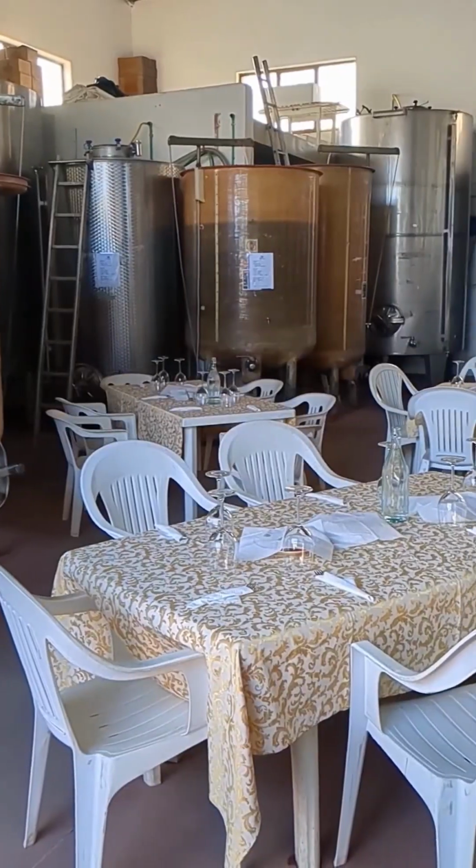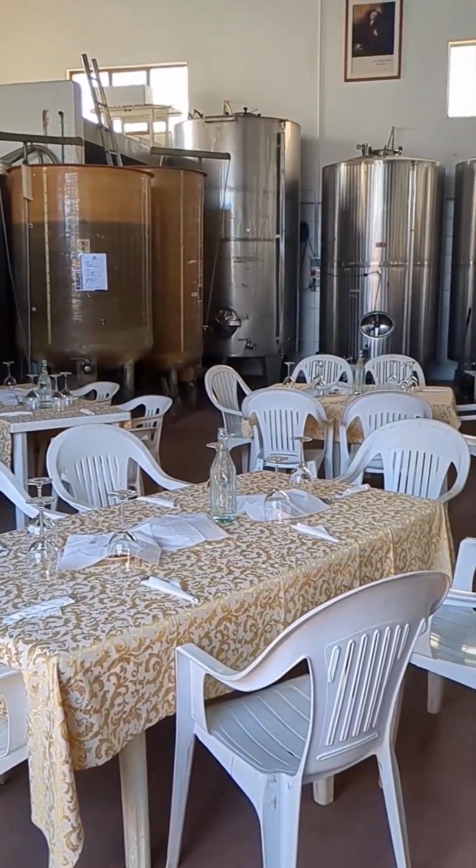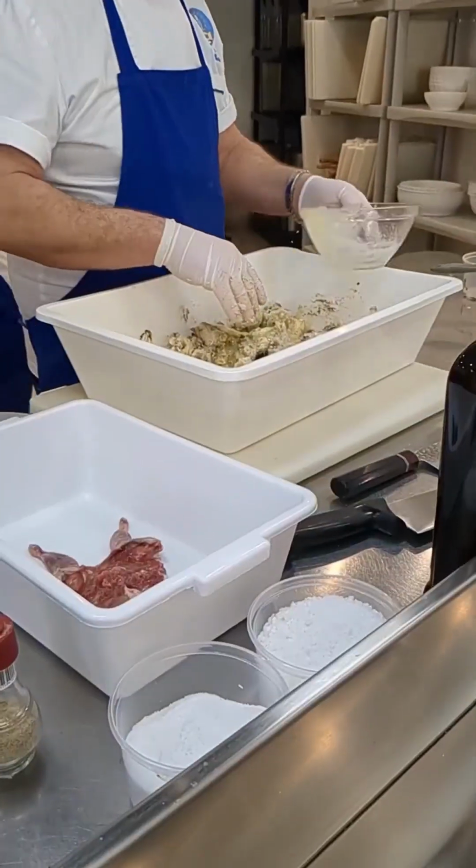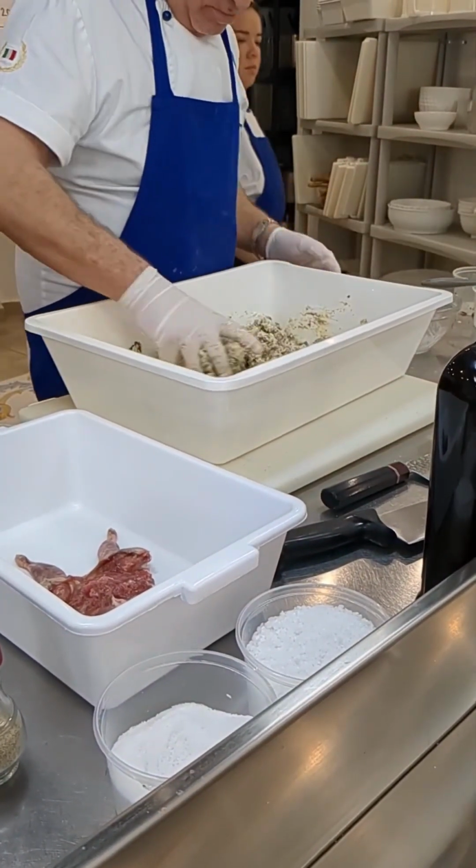Finally, we ended the day by going to a winery and tasting lots of delicious wines and, of course, eating some good food. Day 28 of culinary school in Italy started out by making some stuffing for our quail.